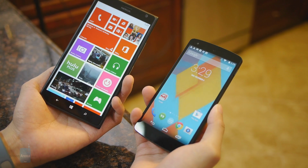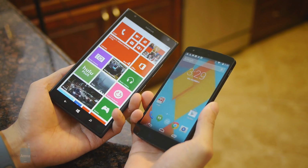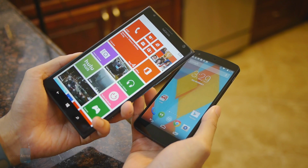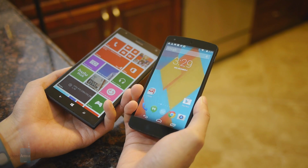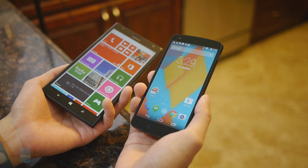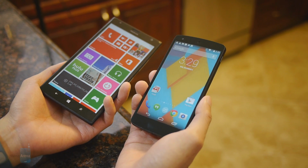Oh yes, it's yet another comparison between a Windows Phone device and an Android. This one being Windows Phone 8 with the GDR3 update in the Lumia 1520 versus the most up-to-date version of Android on the Nexus 5. We get that pure Android experience in the form of Android 4.4 KitKat.